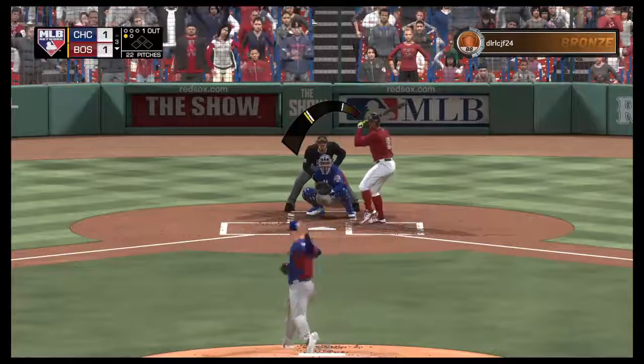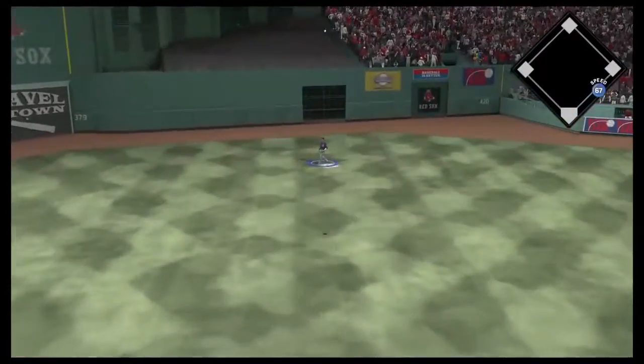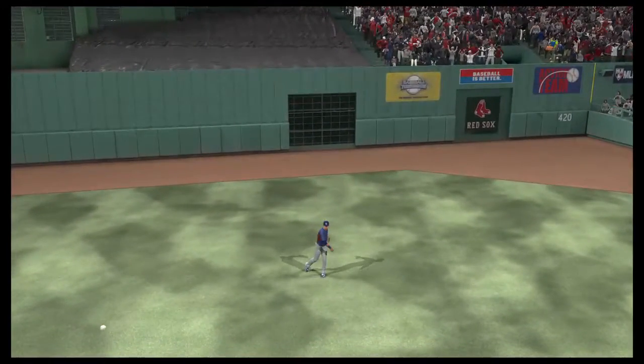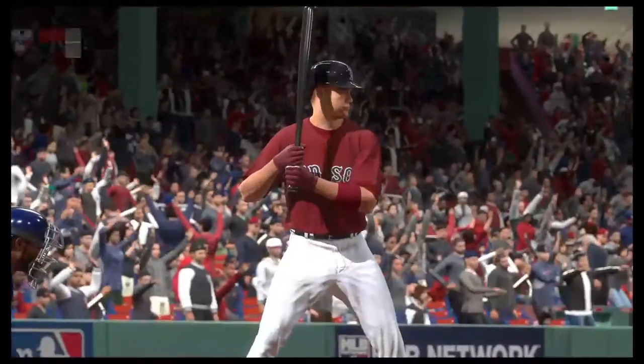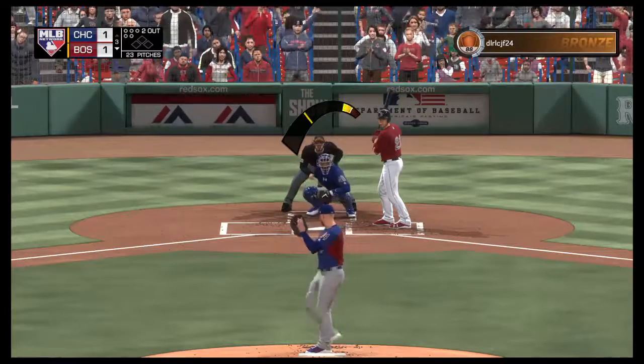Clean slate on the base pass after that sac fly a minute ago, so now's the time to be aggressive with these hitters. Go right after them and try to get out of this inning with only 1 run scored. First baseman, stepping in and 21, ready for another shot. Todd Frazier hit it hard but lined out in his first at bat.